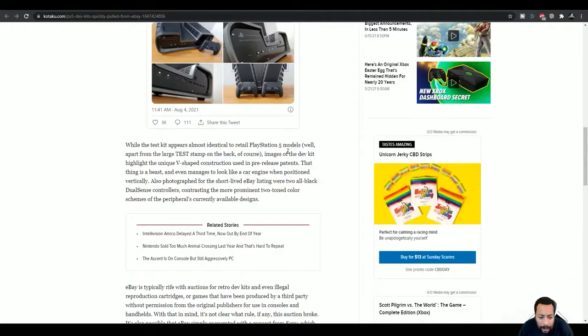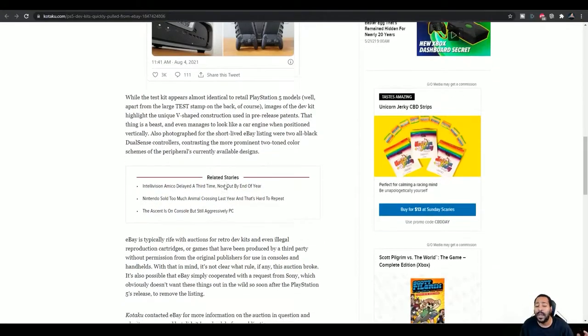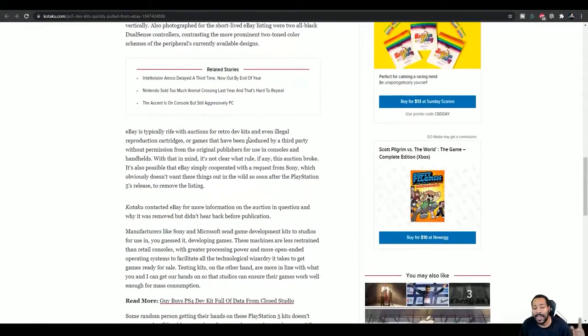That thing is a beast and even manages to look like a car engine when positioned vertically. Also photographed for the short-lived eBay listing were two all-black DualSense controllers, contrasting the more prominent two-tone color schemes of the peripherals' currently available designs.